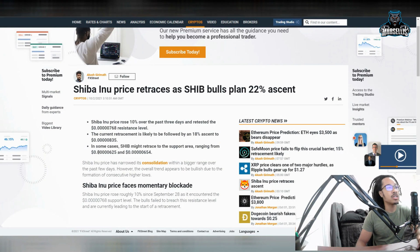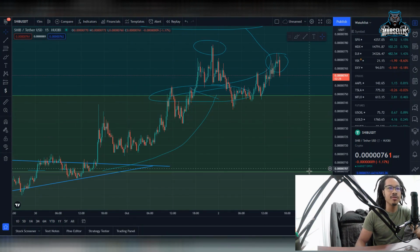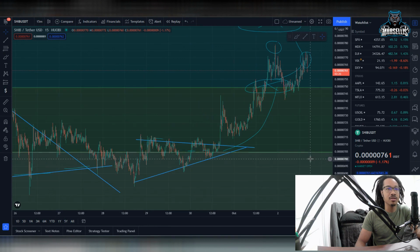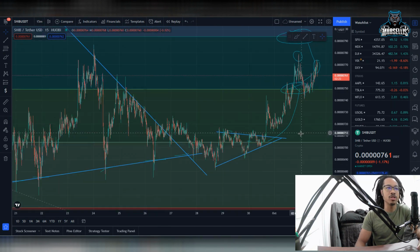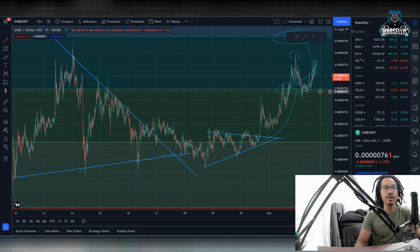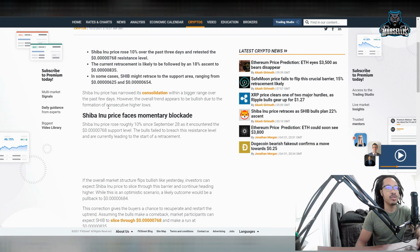In some cases, Shib might retrace to the support area ranging from 625 to 654. Like I said, if we go below 750, then 625 to 654 is definitely possible, but it wouldn't be instant. We would end up going below the 750 support and down to the 705 support, but it would never be instant to the point where we go straight down to 625, 654. Shiba Inu doesn't really do that type of stuff.